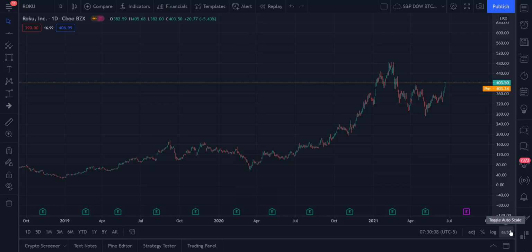Welcome back to Income Trading 101. Today is Wednesday, June the 23rd. We're going to take a look at Roku Inc., symbol ROKU. It's been popping these last few days, and I definitely wanted to take a look. There are some interesting levels that it's around, so let's see about trading this bad boy.